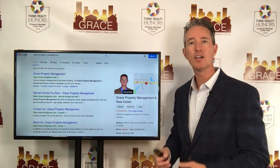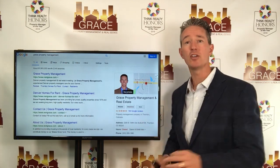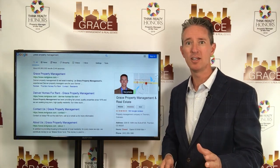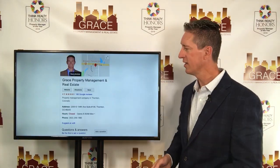This right-hand side, Google will put information about your business. This is information that you, as the company owner, can edit, create, manipulate. You put in there what you want. This is what we're going to be talking about. So if we were to focus on this section solely, it looks kind of like this.